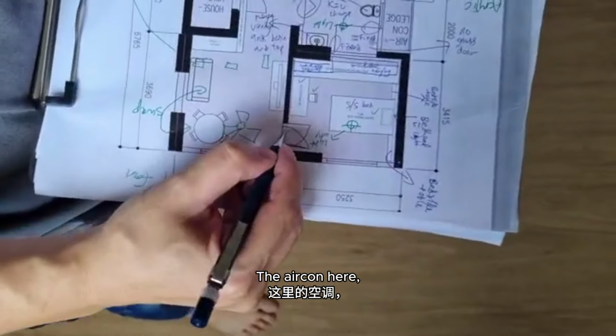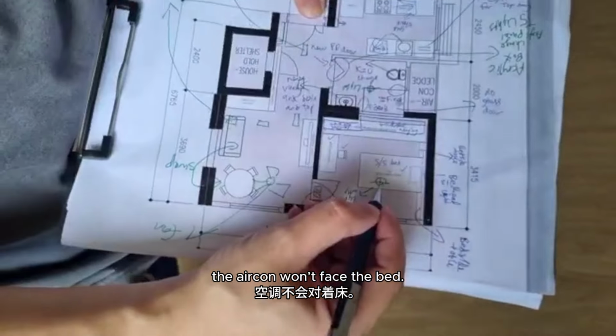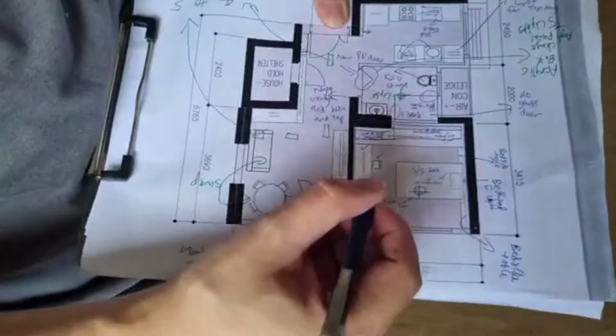Aircon here. Aircon won't face the bed. Face the bed, you're very cold.